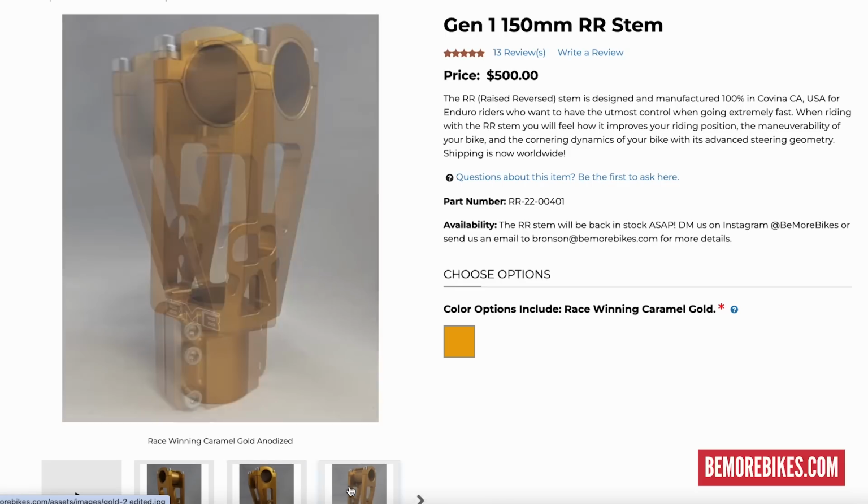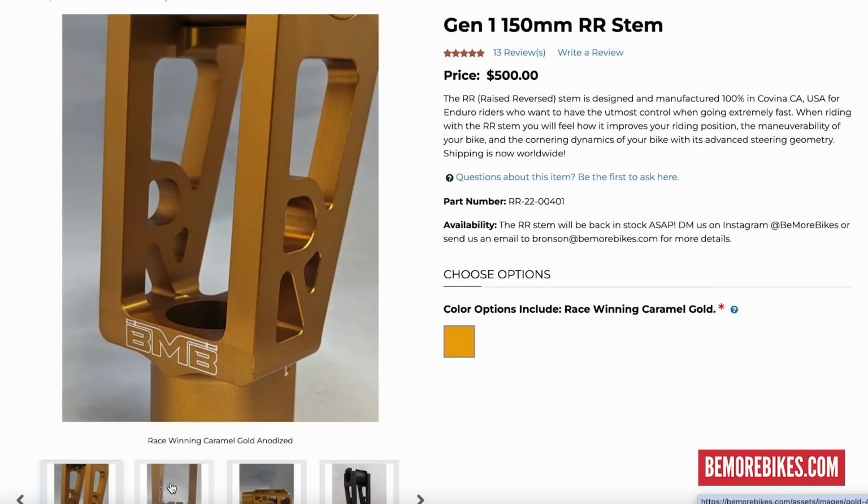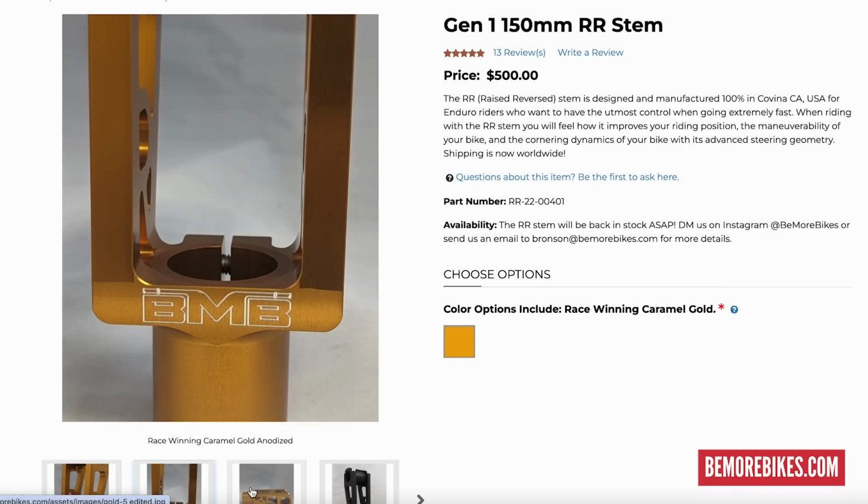This means a much more upright stance, more weight through your feet, and positioning your hands behind the steering axis, which is interesting. The idea here is that your hands are freed up to control steering more effectively and let your legs do most of the loading of the bike.